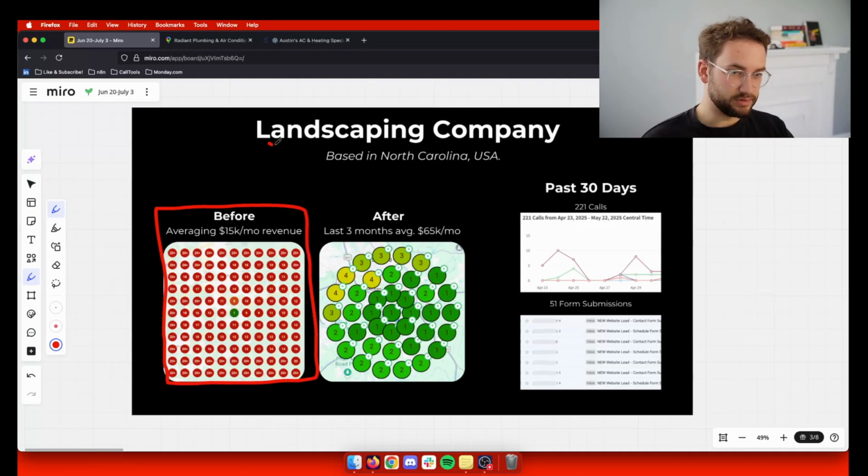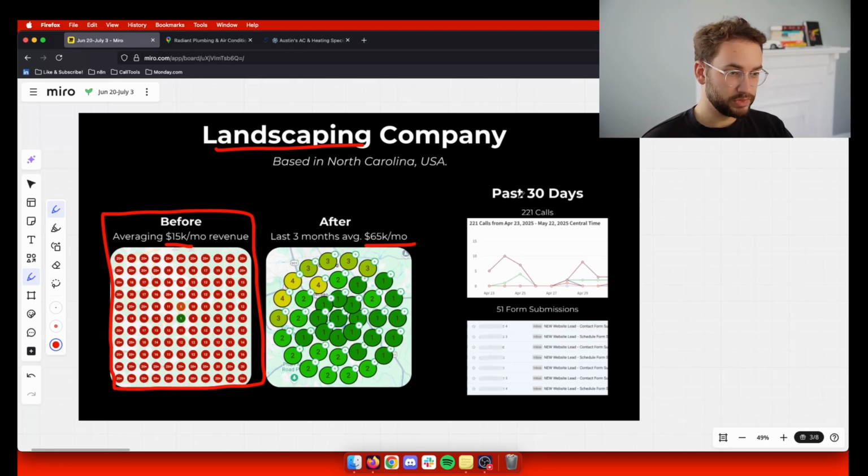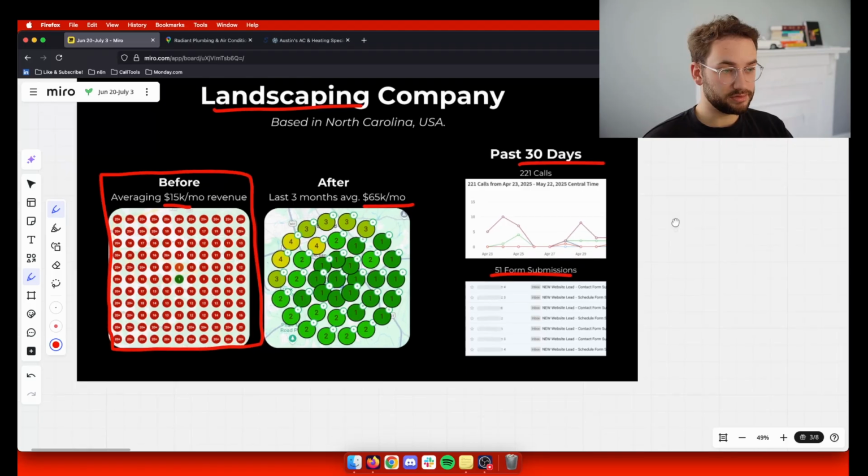Before working with us, this landscaping company was pretty much invisible on Google. They were doing around 15K a month, and this is how they currently appear on Google. So a lot better. You can see they're ranking first, second, fourth, third, and the map's pretty much green. They're now doing 65K plus a month. So this added around 50K in monthly recurring revenue. We brought them 221 phone calls last month, and I got them 51 contact forms from the website. So that converted to around 270 leads for their business in under 30 days.